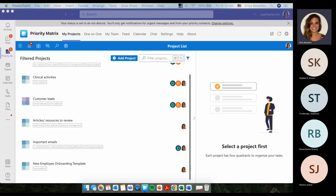And I did see a comment, Stephanie, thank you so much for sharing. New to Priority Matrix as a senior member of an engineering team, I found we lacked focus to keep projects going. Yeah, I hear that all the time.